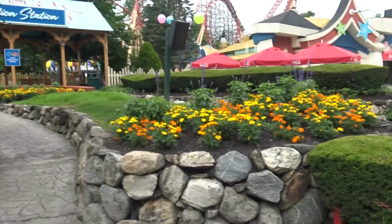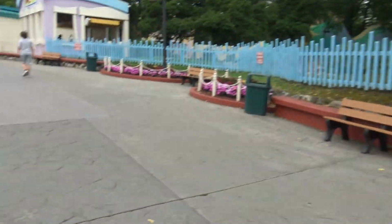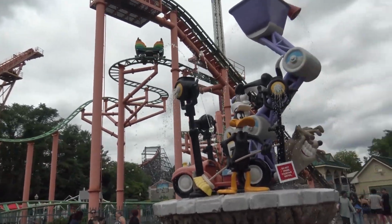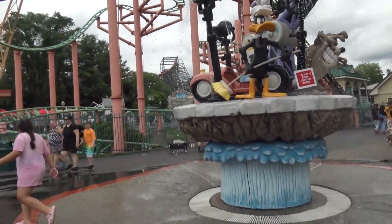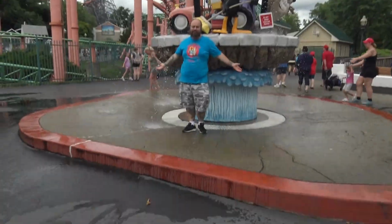Really nice park. Lots of good landscaping. I really am enjoying the visual look of this park. It's so cool. Like, this is just really so amazing. Look at this awesome fountain in front of their spinning coaster. It's incredible. It works as a splash pad too. I'm splashing, Joy. I'm splashing.